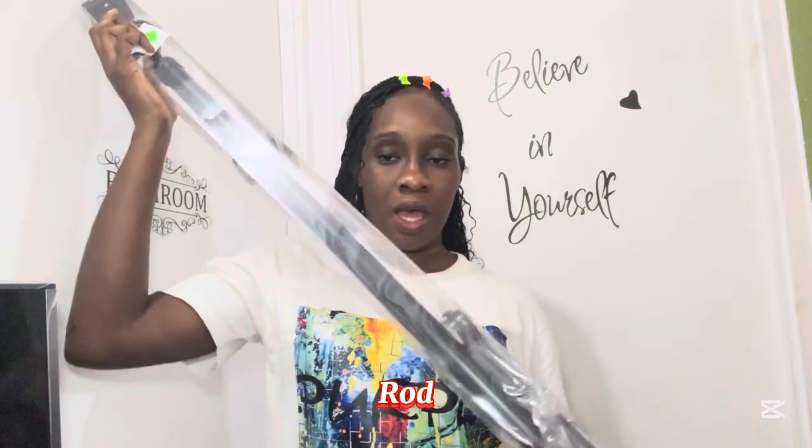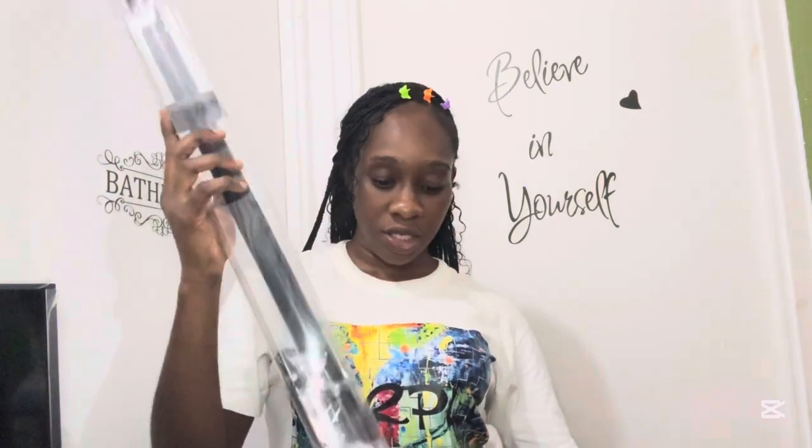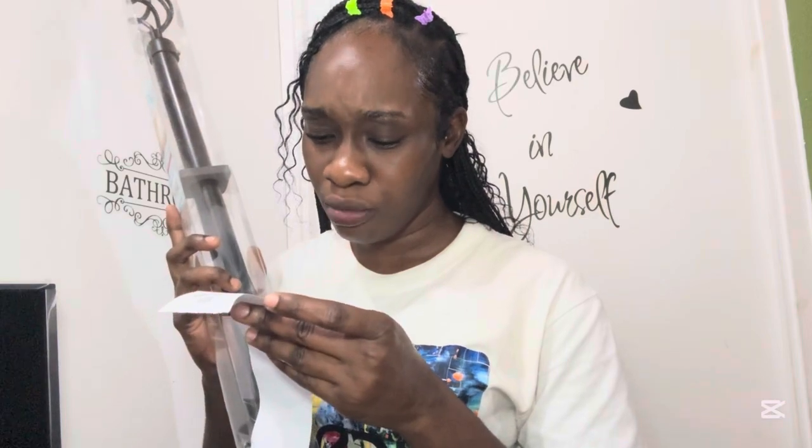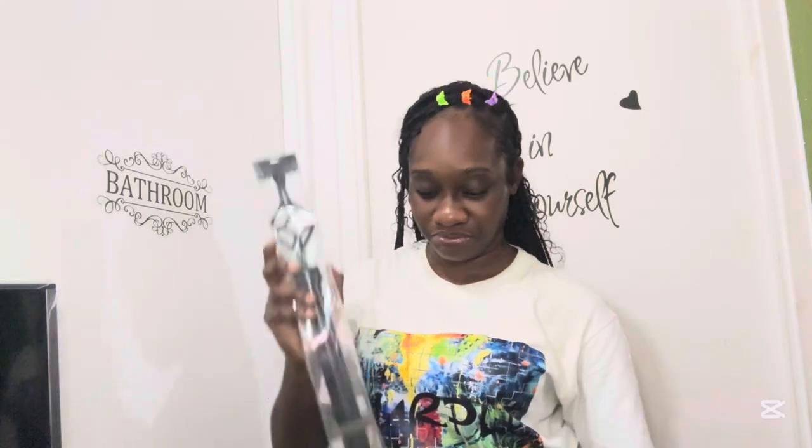Alright guys, so the second item is a rod. This rod, I'm gonna put it in my bathroom. I don't have a bathroom rod, nor a bathroom curtain. So I'm gonna put this in the bathroom. Nobody now see me from outside or nothing like that, so nobody bash me now for saying I have no rod or bathroom curtain, because I have it right here. I paid $995 for this. See it right here? $995. So I'm gonna put up my bathroom rod and my bathroom curtain.